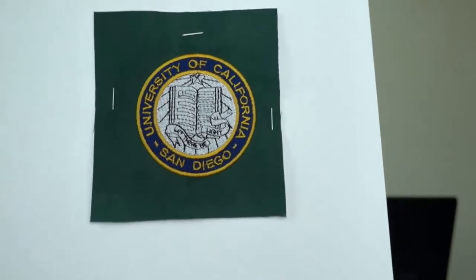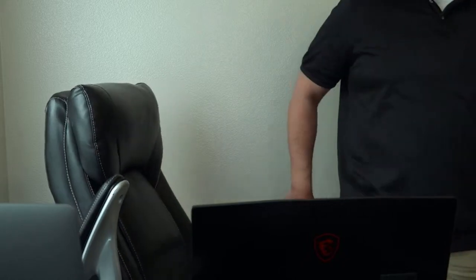So later today, I'm going to put this on a hat. I'm going to see how it looks on a hat because I see how it is on twill. Looks pretty good on twill. But I like to test things on twills and on hats. So I think we're good to go for today.